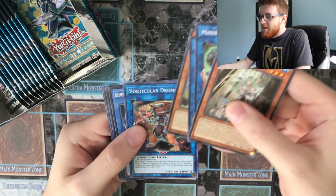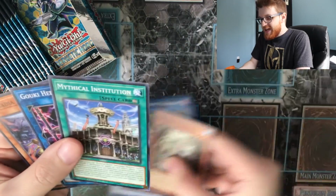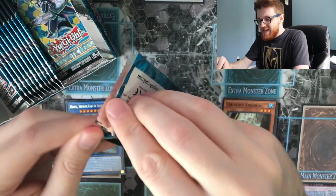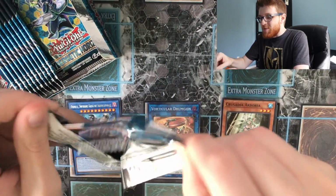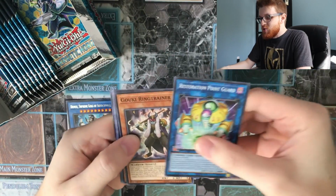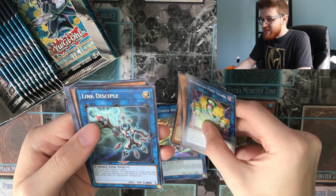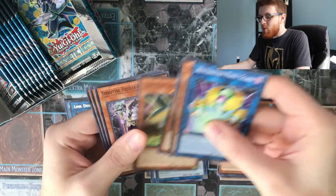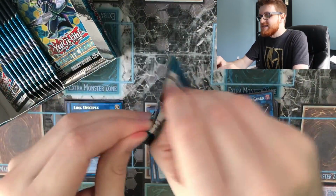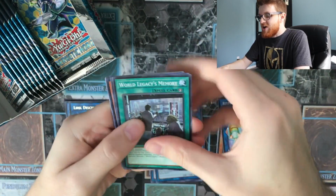Got the Crusadia, Vorticular Dragon for our first super rare, and Demise Supreme King of Armageddon for the rare. I think it's so weird, like, these were secret rares, I think, in Japan or something like that, and they're only rares here, but not like they're anything too good, so I'm kind of glad that they downgraded the rarity. Sky Striker Ace Hayate is very nice. I don't think anyone would really complain about getting more copies of Hayate. If we could actually get a full playset, that would be ideal. Considering it's a super rare, I'd say our odds are pretty good, so let's hope for the best on that.